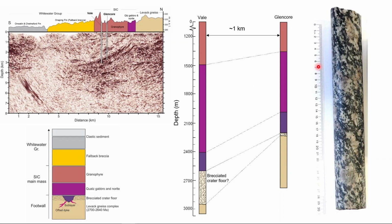Here's just to show the actual footwall gneiss underneath the SIC. This is how it looks. Lots of megacrystic feldspars in there, and a nice foliation fabric to it. We have maybe an age date, around 2672, Mike, around there, possible protolith age of this gneiss. So that fits within the range of the Levack gneiss complex.